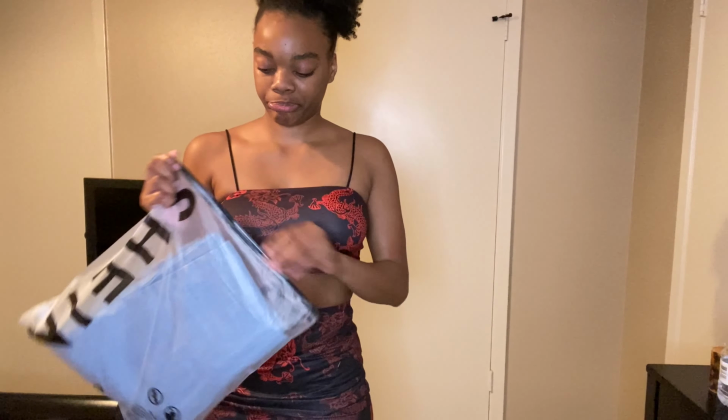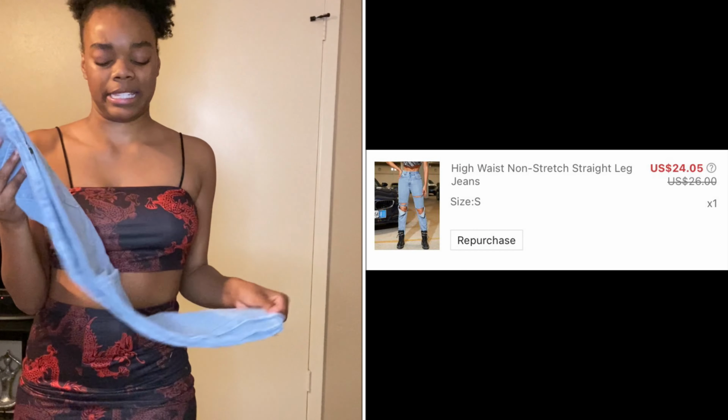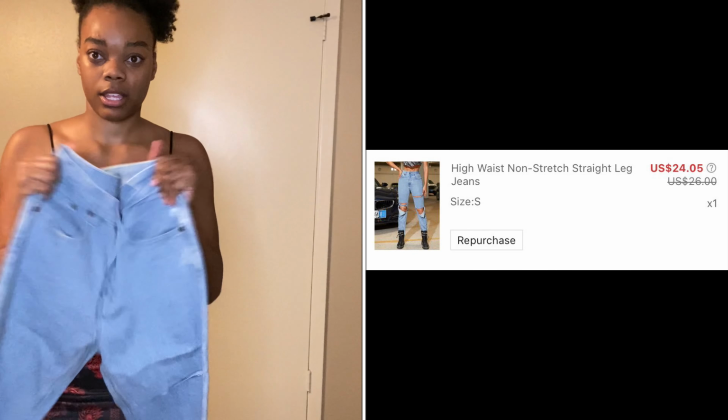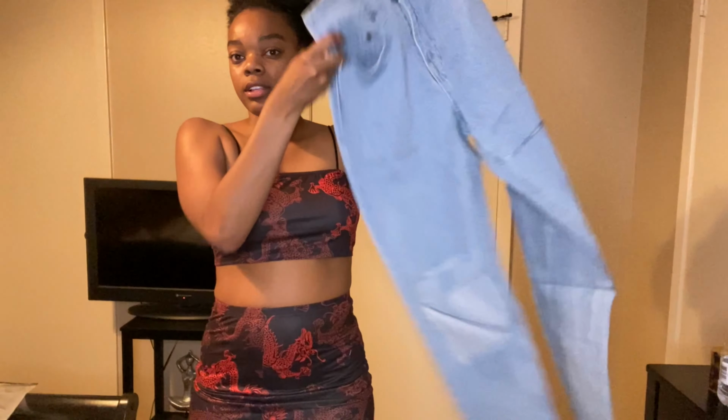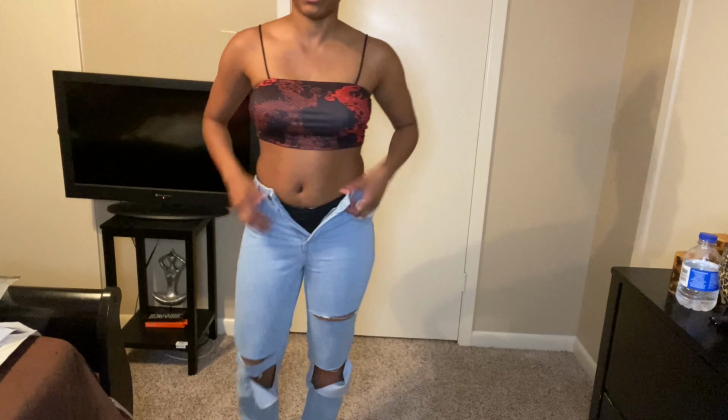These pants, I hope I can fit them. Like, for real, y'all. Let's see. If I can fit them, I'm gonna be so upset. Lord. Let's see. Okay, y'all, and again, I cannot fit this small. Oh, they are very tight, y'all. I'm gonna bust out of these. But they are still cute, though.